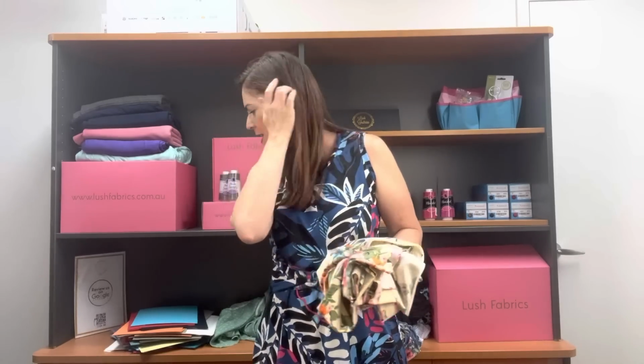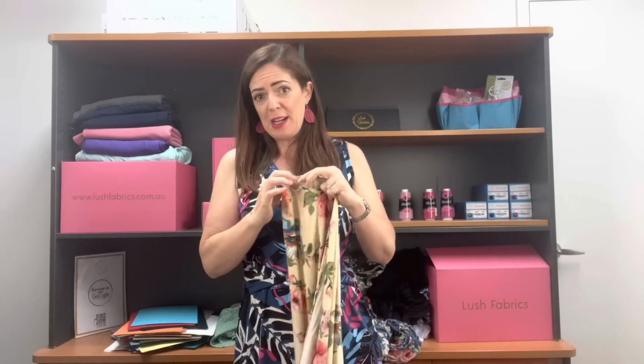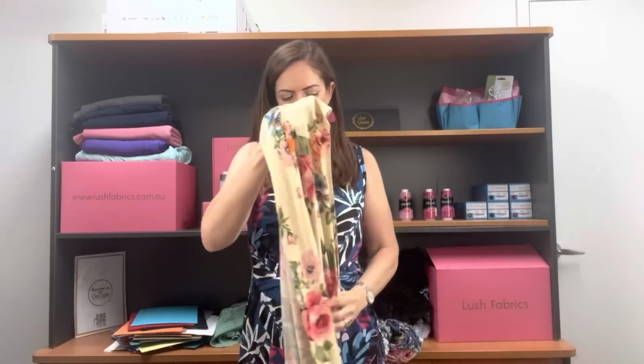Okay, now I have one more fabric here, and I clearly didn't turn my page when I was getting these coordinate cards out because I don't have any of them here. Well, I've got a couple. Sorry about that. All the pictures are up on the website. That was very disorganized of me.